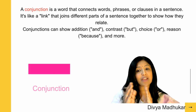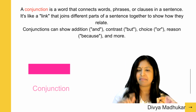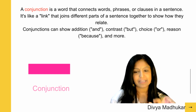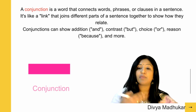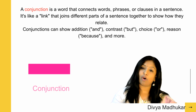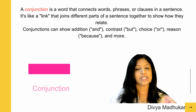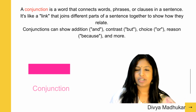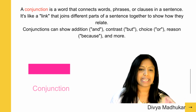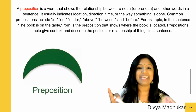When something is contrasting, we use the conjunction but. I like to eat ice cream, but I might catch a cold. So it is contrasting with my statement, so I can use but. Whenever you want to provide choices, you can use or. If you want to give a reason, you use the conjunction because. So we can use different conjunctions to introduce to our children the parts of speech. So what's the symbol that we use? It's the pink rectangle. Now coming down to preposition, in our grammar symbols, we use a green crescent.